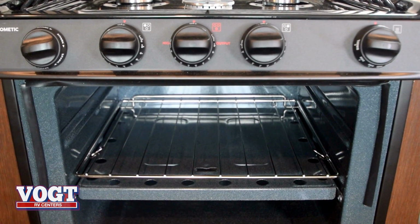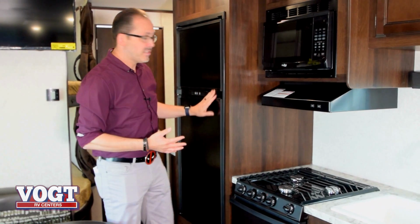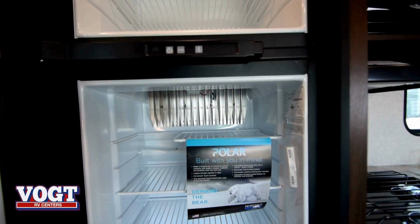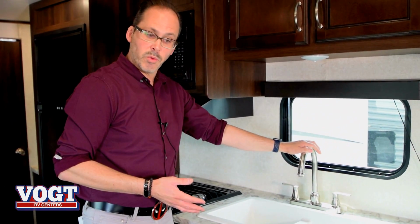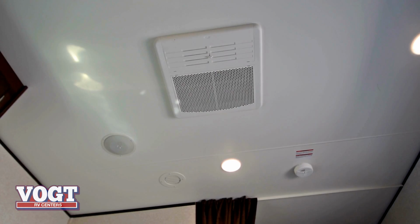3-burner cooktop, not one of the 2-burner cooktops. Got an oven, as well as a microwave. And a 6 cubic foot refrigerator. Again, a lot of the RVs at this price point will go with the smaller refrigerator, not Jayco. Full 6 cubic foot with a separate freezer. Deep double bowl sink with a brushed nickel faucet as well. And if you need to sleep more folks than just here, you've got a bed here and a bed here as well. So you could sleep up to 10 folks in this trailer if you wanted to.